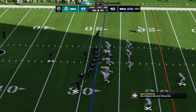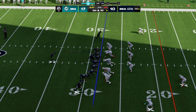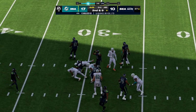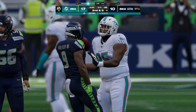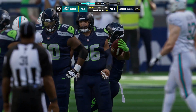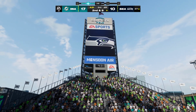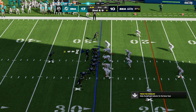So now 1st and 10 as they've crossed into Miami territory as they've got it to the 28-yard line. They're going right back to Walker. And he'll get this one down to about the 27. Just a yard on the first down carry, so it's 2nd and 9. They went right back to him, but he pretty much had nowhere to go on that play. Now, the previous carry looked pretty good. That one, maybe he was a little tired. I don't know. Yeah, maybe he should have tapped out and had a second back come in and maybe make that run. Who knows?